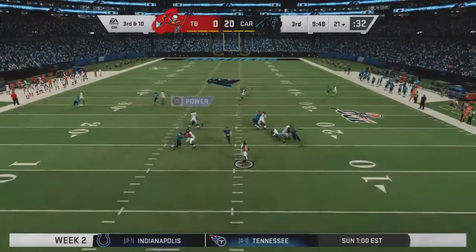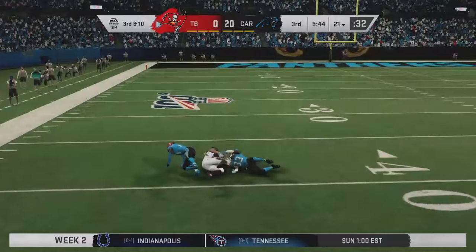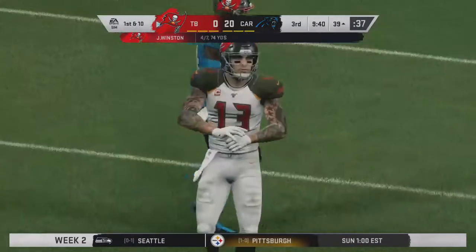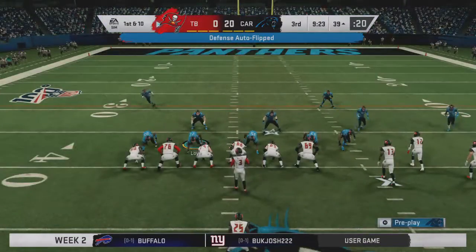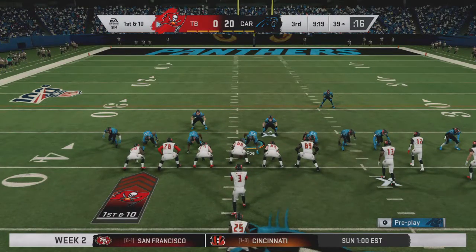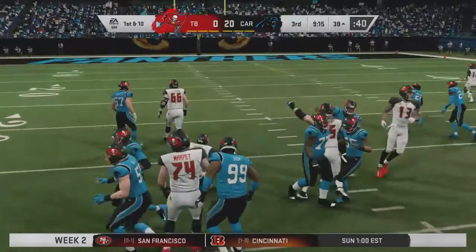From the gun, Winston. He's going to loft one, deep left side. Oh, this is taken in. It's complete. And able to rip off a big chunk of yardage before being dropped inside the 40. On 3rd and 10, they go flying past the marker and get nearly 40 yards. So how about that for a chain mover? They're all the way down inside the 40 now for 1st and 10.